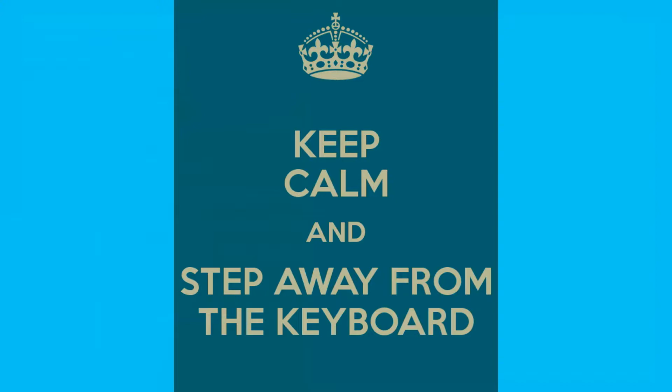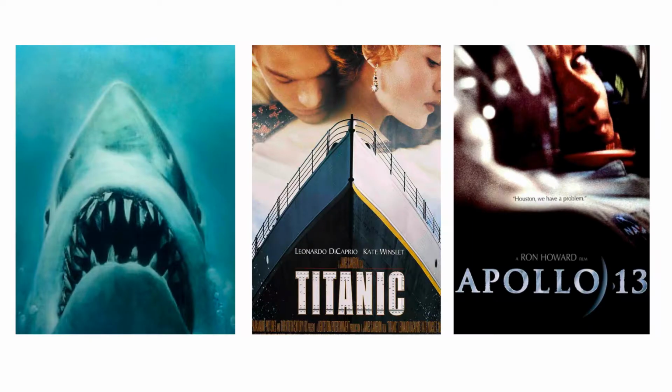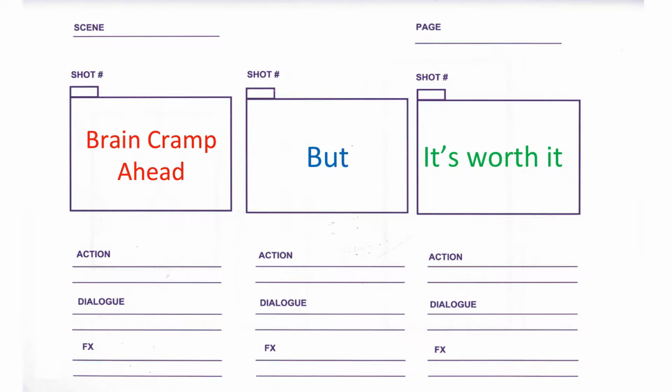So think of iconic movies like Jaws and Titanic and Apollo 13. They started on paper, and we're here to ensure that you do as well. Now, we have to warn you, it's not easy. Brain cramp could be in your future just for a little bit. We know it takes time and effort, but when all is said and done, you'll be so glad you did it.